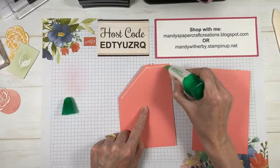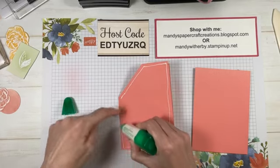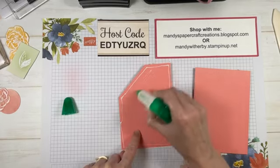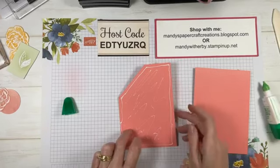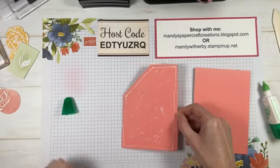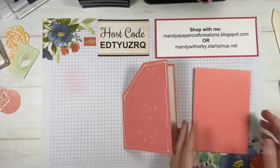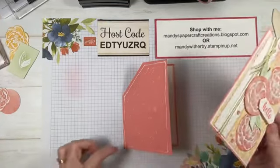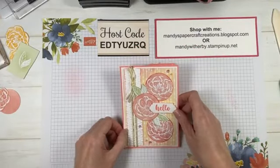So we're going to add the glue here. Luckily, I just remembered that because I was about to do the wrong thing and put glue on the card front piece. Oops, got a little bit too close there. There we go. Okay, so now we've got our glue on the card base. We're going to take our card front and attach that.